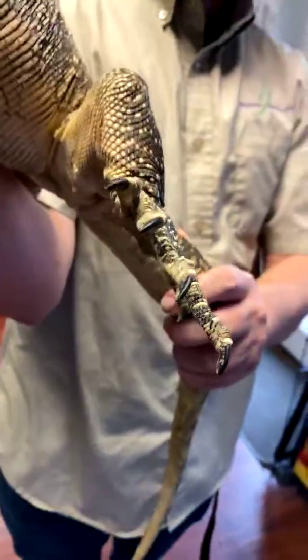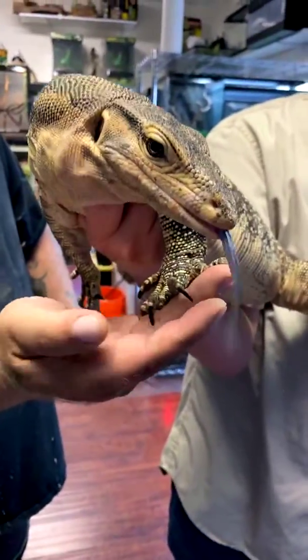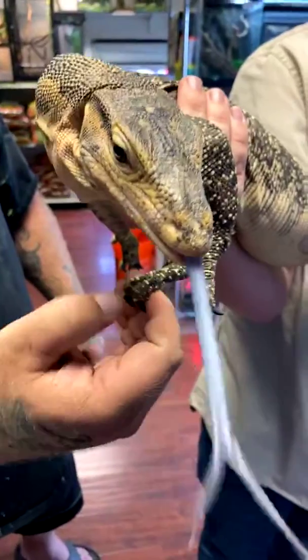Oh, they're beautiful. See, look at those nails, guys. Yeah, very, very long nails. Yeah, we trimmed them, but she's so strong that it's still very sharp. You see a lot of monitor lizard owners. You can tell by their arms because they're all cut up and scratched up and scarred.